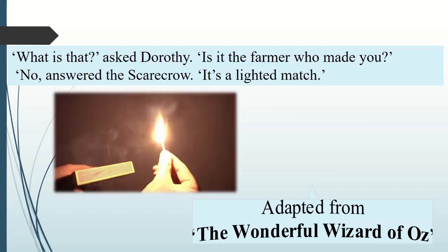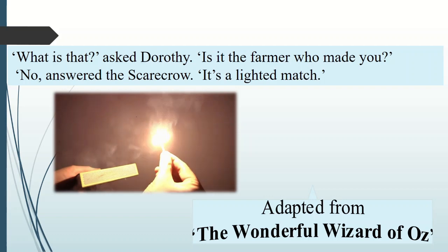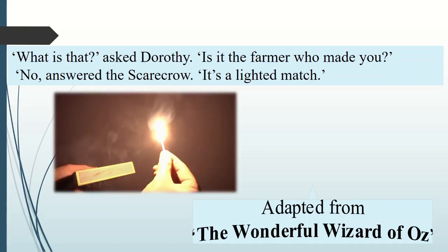Well, students, Scarecrow helped Dorothy in carrying her basket because he never gets tired, right? Okay, and Scarecrow said to Dorothy that "I am frightened of only one thing in the whole wide world, and that thing is not the farmer, as you suspected. That thing is actually a lighted match, which can convert me into ashes."